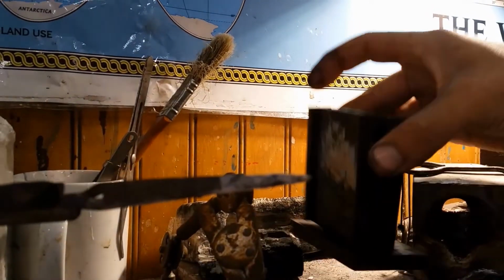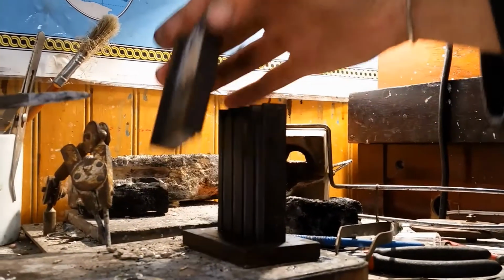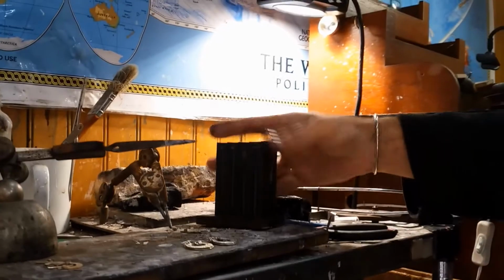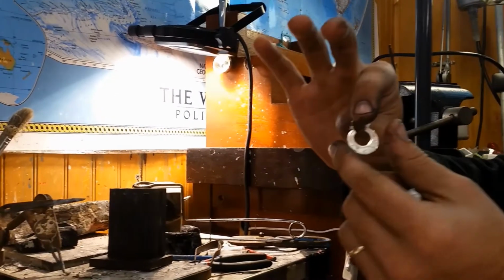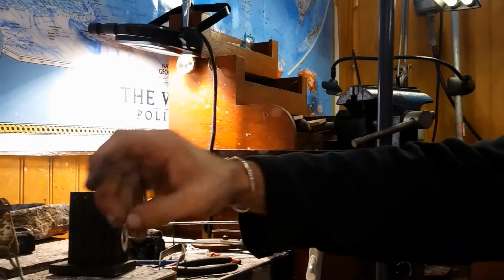You can either make wire, as you can see, round wire of different various sizes, or you can flip it around, make yourself some sheet. That is the way that I produce everything that makes things like these, all the way from the sheet being here and the wire being here. Every single piece is made from molten metal.